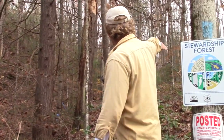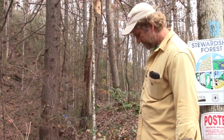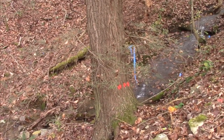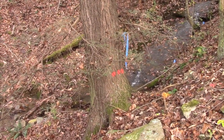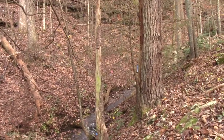Yeah, we'll just go right up here a little bit further, and then we can jump across and we'll be stopped. Okay, let's go. This is the end of how far we went down the creek. Yep. And here is the giant hemlock with the paint shows. Wow, does that mean 3 years it's been treated? No, I did that to indicate that we used pellets. Oh, on that particular tree. Okay. And then there's a pink flag over on that side.